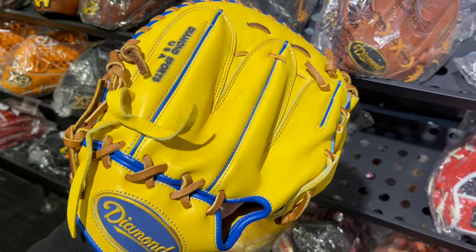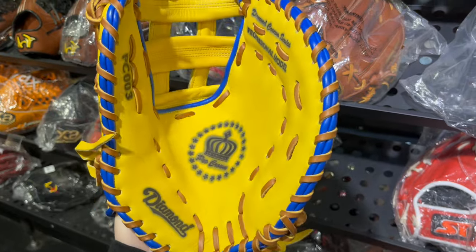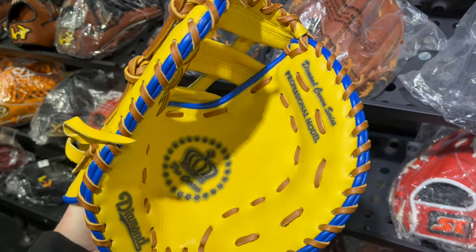I thought this stamped crown was pretty cool. You can see it's like that darker stamp that Rawlings used to use. It looks really good on leather colors like yellow right here.